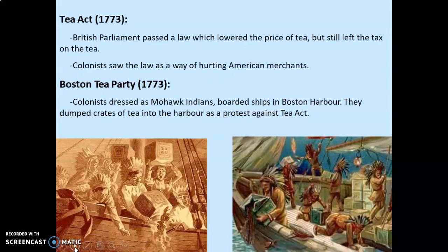The Tea Act of 1773, the British Parliament passes a law which lowers the price of tea, but still left the tax on tea. What happens here is the East India Company had about gone bankrupt, and it's a British company, from all of these colonial protests, and they're not buying products. So the British government allowed them to sell their tea tax-free, and the American colonist, or the colonist over here in North America, if it was colonial-made tea, they still had to pay taxes on the tea. So this made the British tea cheaper, and of course the colonists were extremely upset about this.